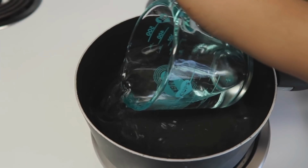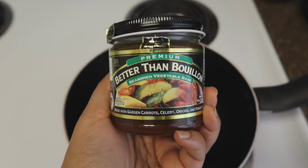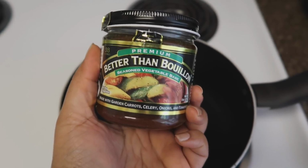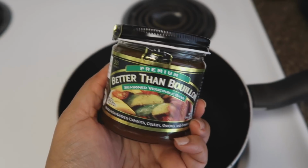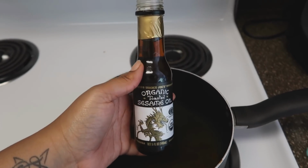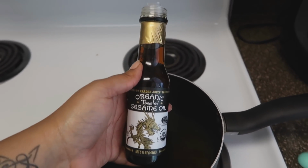2 cups of water. 4 teaspoons of this, which is actually 2 points, but we're making 3 servings here, so it won't make your dish crazy point heavy. But if you want, you can use beef broth or just a 0 point veggie broth. A teaspoon of organic sesame oil. It doesn't have to be organic, just this is what Trader Joe's has.